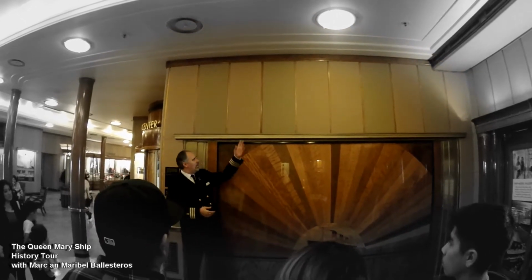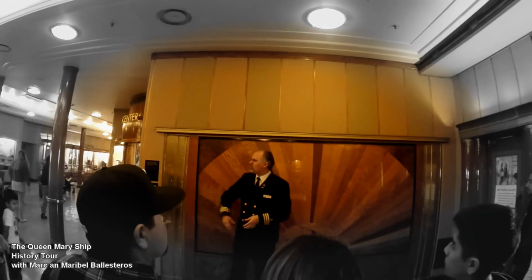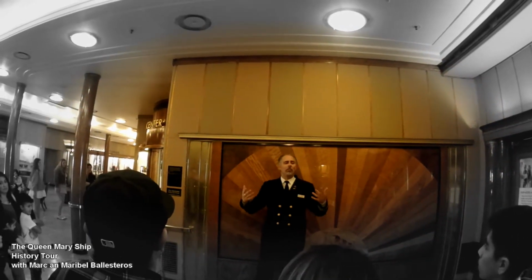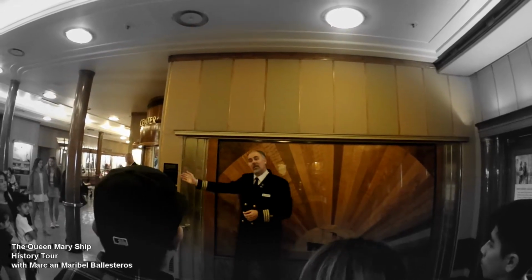Another change that has been made, in 1947, the leather paneling was installed over the original chestnut oak. The leather paneling brightens the room up and also cuts the echo down just a bit. Right, let's continue on forward.